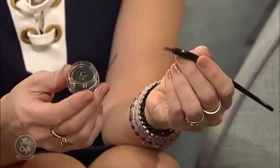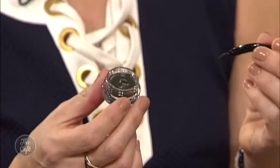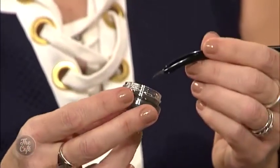Okay, right, let's have a chat about these then. What is this one? Well, I bought this in a few weeks ago and I've had so much feedback about it online, and I know you have too on your Facebook page. It's a new calligraphy pen style liner.